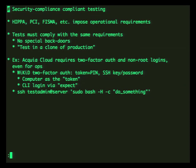Everyone laughed at me. But we have a little script in expect that can actually get a token and then SSH in and then run sudo. And our tests, every single thing they do is they SSH in as a test user and they run sudo bash the thing. And the day that we didn't start with this requirement. For the first 2 years, we didn't have it.